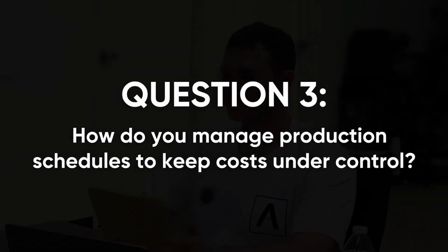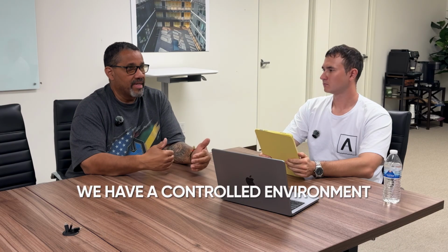And okay, from the factory side, how do you manage production schedules to keep costs under control? Well, that's pretty straightforward. For us, we have our critical path in the schedule. So it's a production floor flow, as we say. Our floor is broken up in 8 stations. Each station has its own inherent scope that has to happen, and each station has a day to complete those scopes. So like a job site, we have a controlled environment.